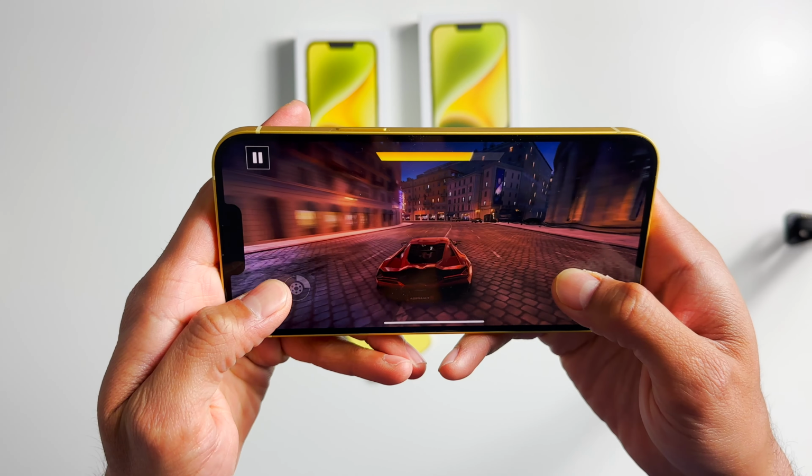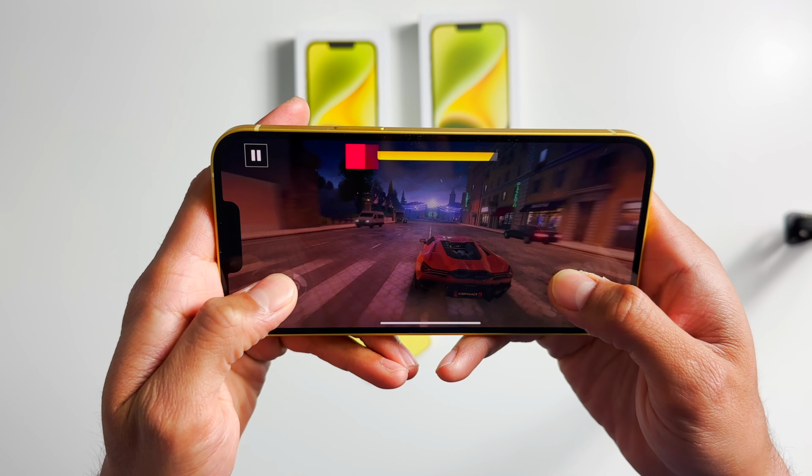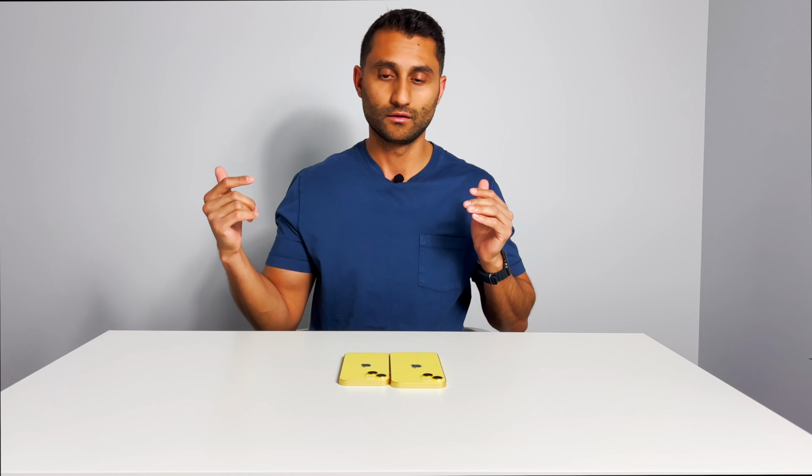This is gonna help for some graphical intense apps like gaming, potentially movies, video playback, etc. You likely won't notice a big difference, and if you're not a gamer or not doing any graphical intense things on your phone, then you could go with either the 12 or the 13.